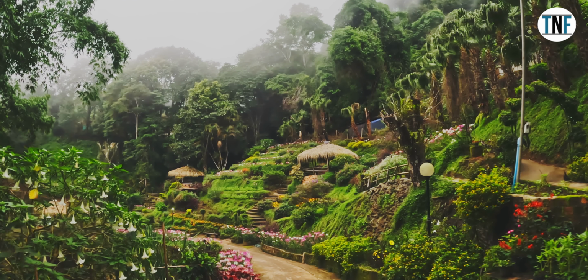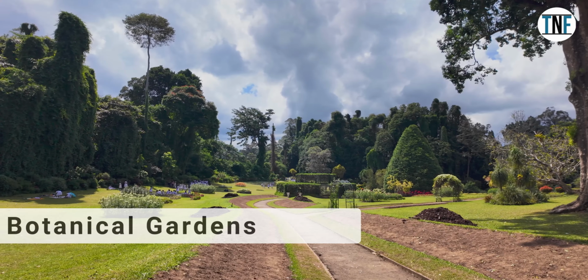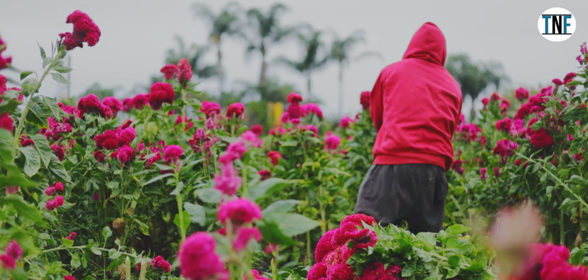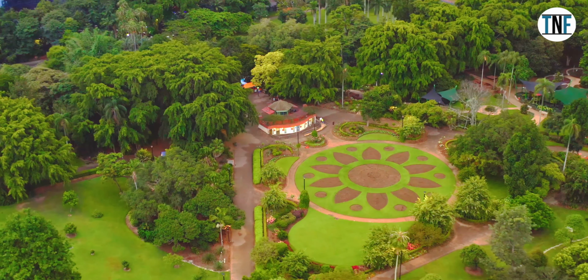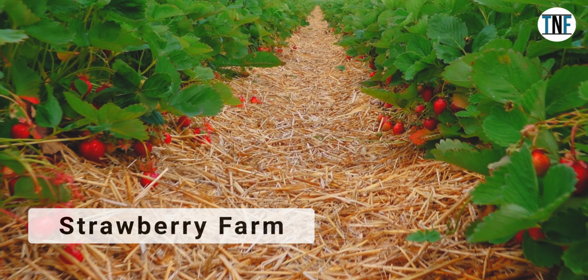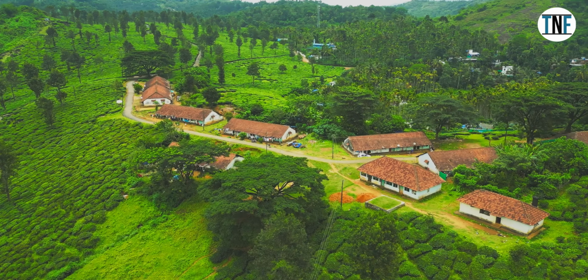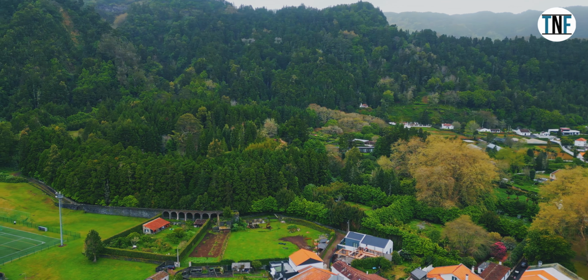Day 9. The 9th day was easygoing. We visited the Hakgala Botanical Gardens, famous for roses and orchids, which takes about 2 hours to explore. Then we stopped by the strawberry farm where we picked fresh berries and enjoyed a quiet stroll in Victoria Park.